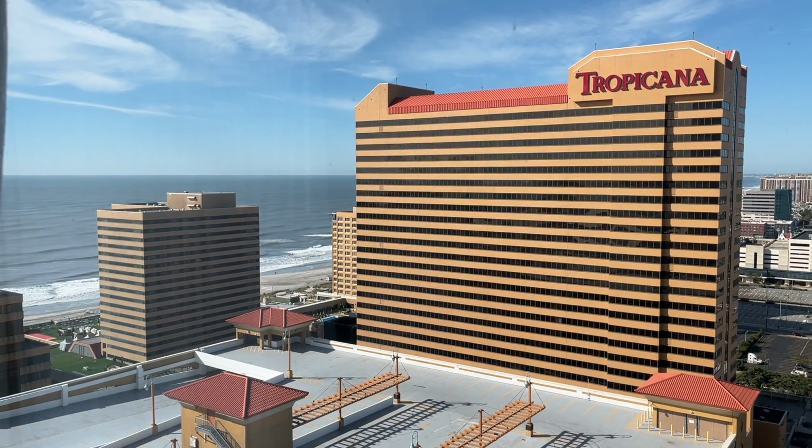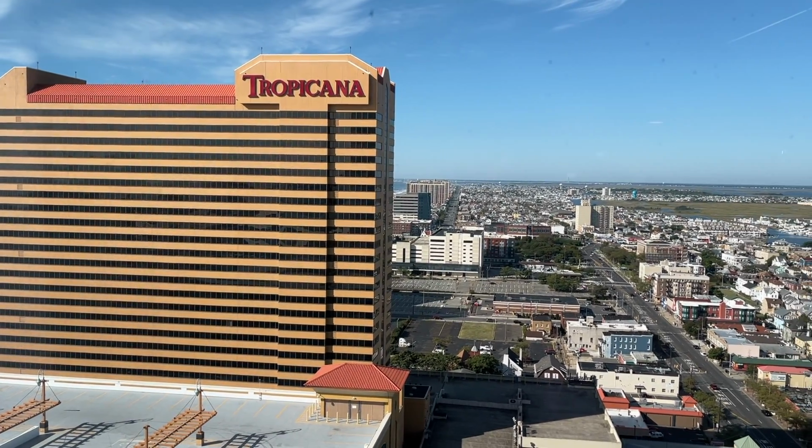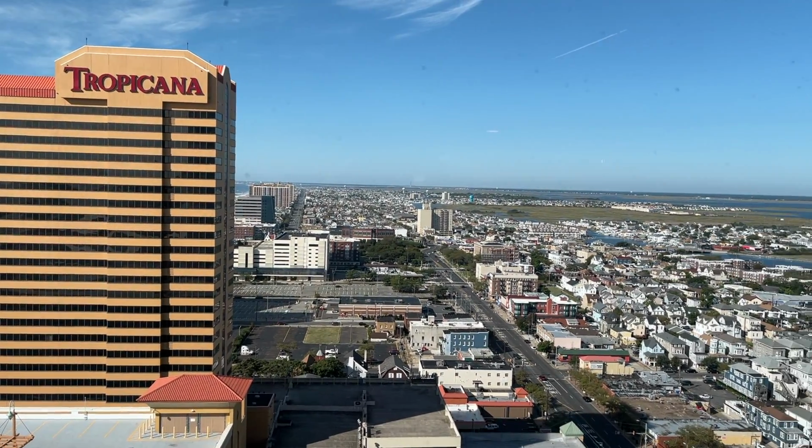And this is the view in the morning. I'm sorry I didn't record any views at night because we arrived late and I was tired. But this is the view.